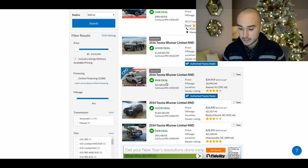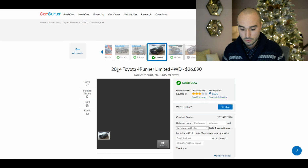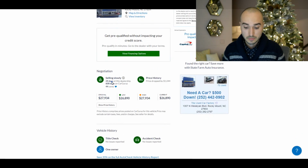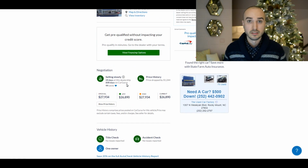So if we go to this next one here, let's see what's going on. This is a Toyota 4Runner. It's been on the lot for 24 days. Oh, but it's been on CarGurus for 608 days. So that suggests to me this car has been kicked around a lot. It might have been on one dealer's lot for several months, maybe half a year, before they decided to wholesale it, cut their losses, and sell it to another dealer, and they would take a crack at it.